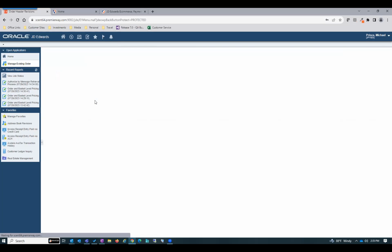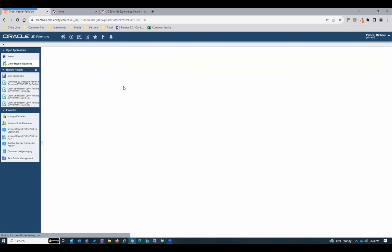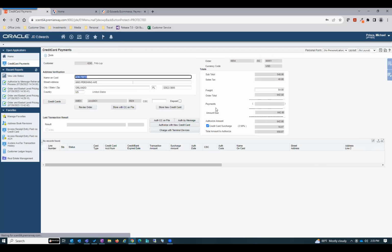A third way, and we'll see a third example here for this same customer, is where your customer is going to read the credit card information directly over the phone to the CSR. So if I enter here a couple of items and I go again to the credit card screen, in this example, I'm going to authorize with a new card, meaning the customer is going to, over the phone, read me that credit card information, and I, as the CSR or salesperson, type it in.